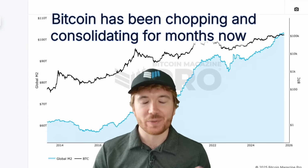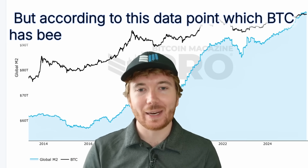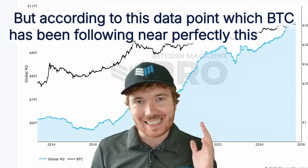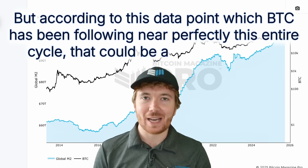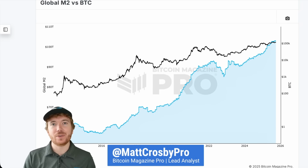Bitcoin has been chopping and consolidating for months now. But according to this data point, which BTC has been following near perfectly this entire cycle, that could be about to change. So we'll get straight into it here on the global M2 versus BTC chart we have here on BitcoinMagazinePro.com.